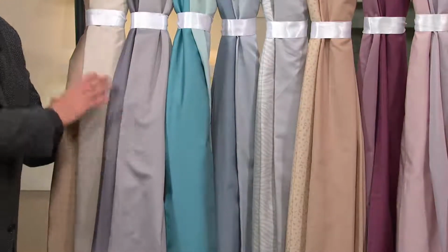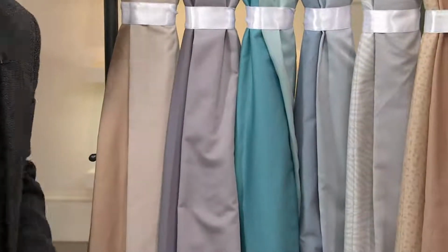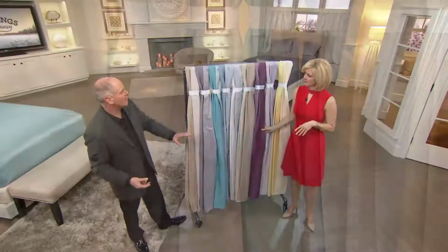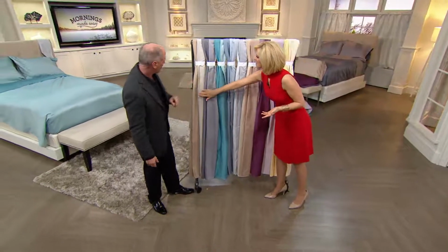These were three of the colors that were so popular that they sold out. Correct. Last time that we were able to offer a Home Reflections ultra luxury line of bedding. 300 thread count is luxury. 600 thread count, twice as nice. That's right. So these are your three.